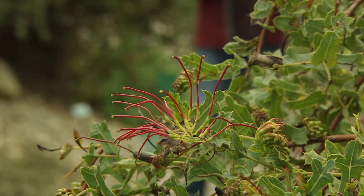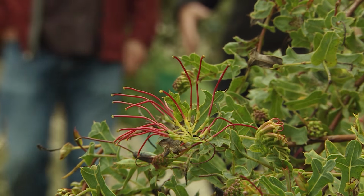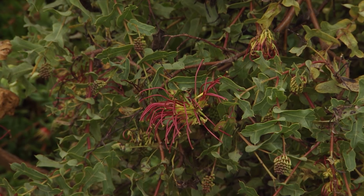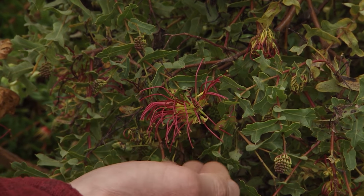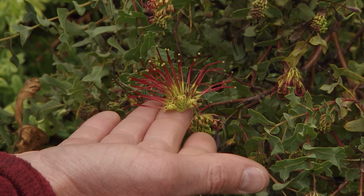You've got some pretty rare plants here, haven't you? McCutcheon's grevillea, I hear, is here somewhere. Oh, yeah. I mean, it's not a looker, so you probably walk straight past it. It really is not going to win the beauty contest, is it? Mind you, from a botanical point of view and as a curator of a botanic garden, it gets my juices going. You know, I think this is absolutely really sexy. But we're not going to sell it to a lot of people.